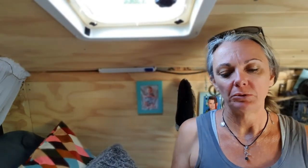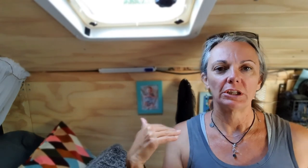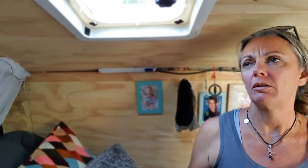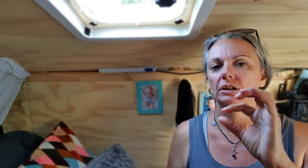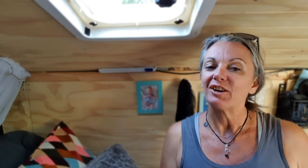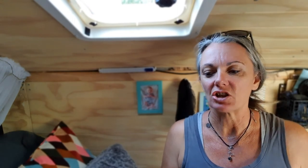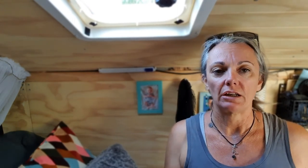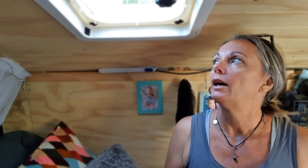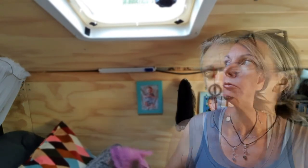We have stayed in a little town called Capel, around 200 kilometres out of Perth, along the coast, but just a little bit inland. And it's a free camping spot. It's 24-hour free camping. You just have to be fully self-contained. And I've already had a nice conversation with the ranger, and he just came and made sure that I had enough water and I wasn't dumping any of my waste or grey water. And we had a nice little chat.